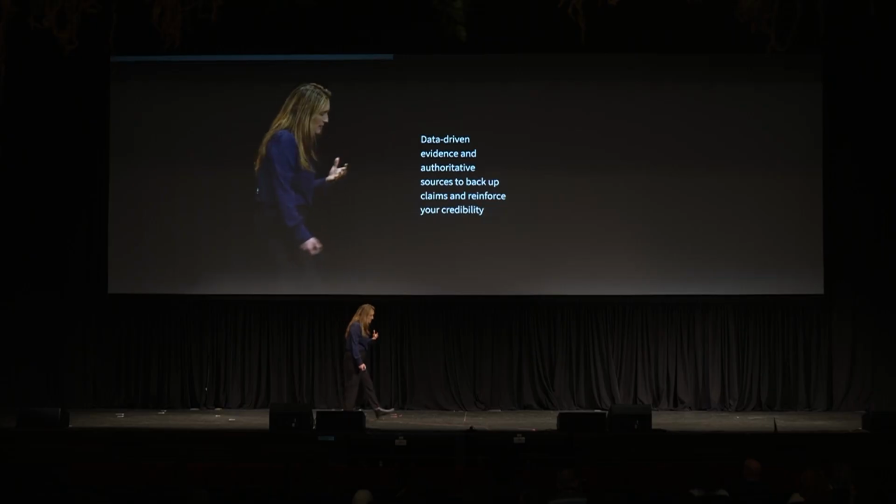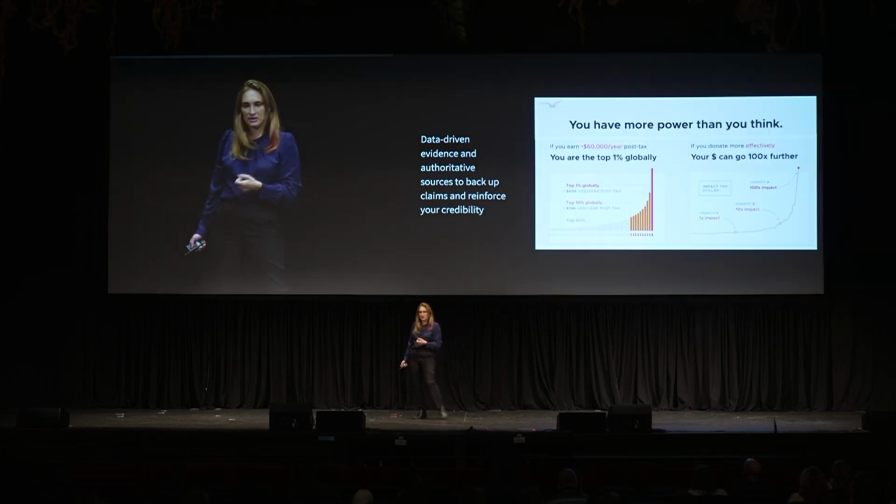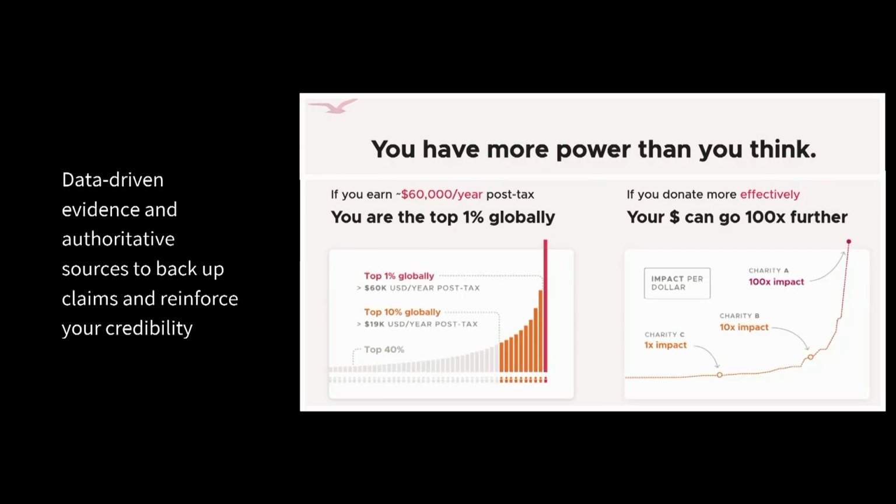There's been a lot of conversations over the past 2 days about how do you convince people to trust you? How do you convince people to actually donate with you? So this is a wonderful way to use data. You have more power than you think. If you earn $60K a year, you are at the top 1% globally. This is incredible. They're using actual data to tell you, by the way, you can donate, okay?